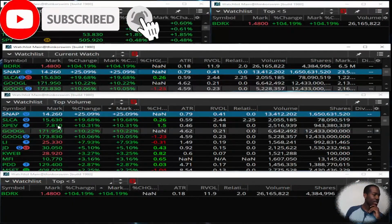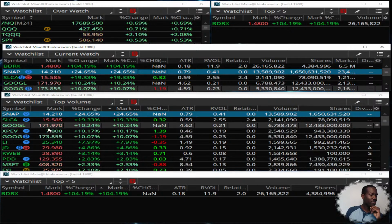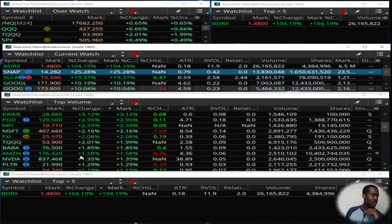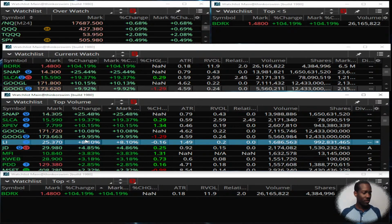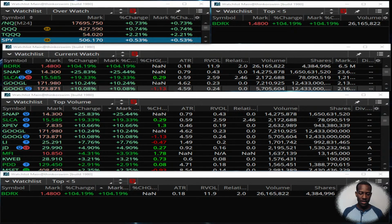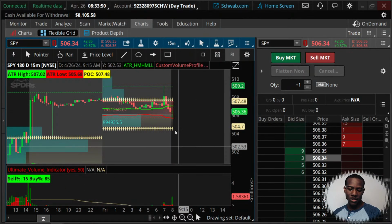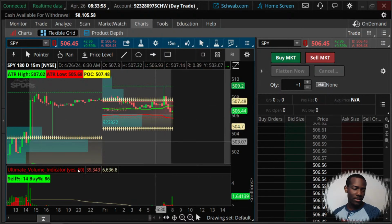Jumping back over here to the scans, we still have Snap leading the way. SLCA, Google, XPEV. XPEV kind of fighting with Google there for position. And everything else, I don't really see anything that looks like it's going to be interesting for going long, but there may be something in here that I'm missing. But for the most part, I'm just seeing things sling down with the SPY. We'll see how the SPY recovers. The SPY actually had, whoa, calm down. The SPY actually had an ATR high of 507. It has already tested the ATR low of the 505. We'll see how that closes, if it wants to continue down or not. But right now, I would consider this consolidation until it makes a choice and breaks and holds out of one of these two.